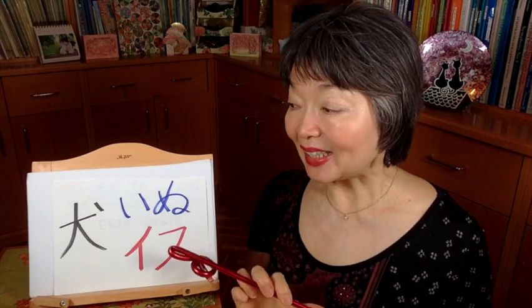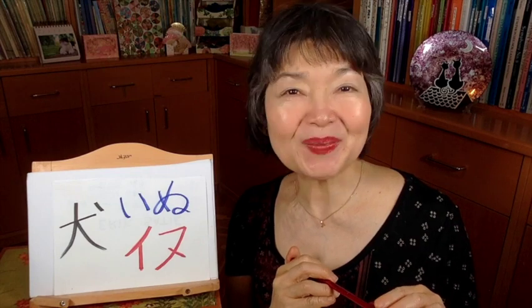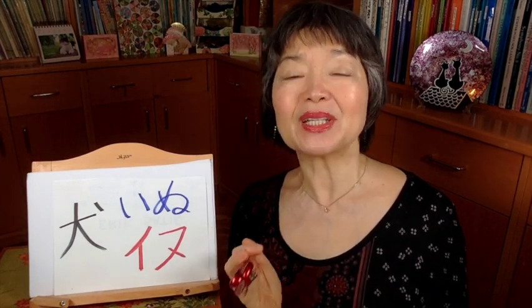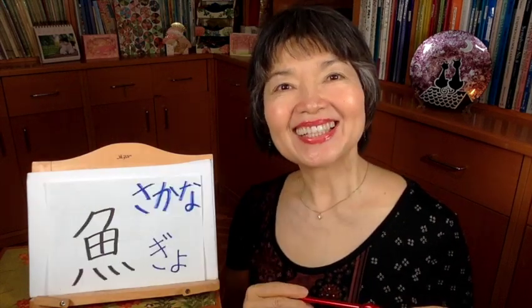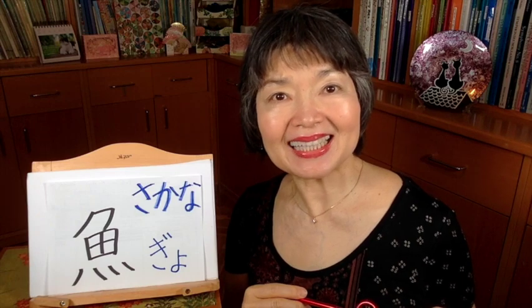But I tell you that in the case of the dog, there are 2 ways. Normally, usually we can count 1匹、2匹、3匹. But in some occasions, we can count 1頭、2頭、3頭. We also count with 匹, 1匹、2匹、3匹, like this.